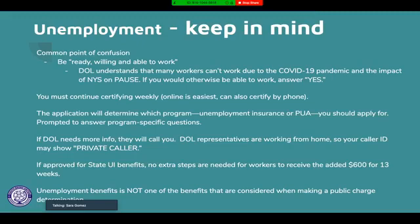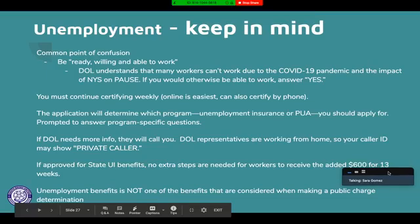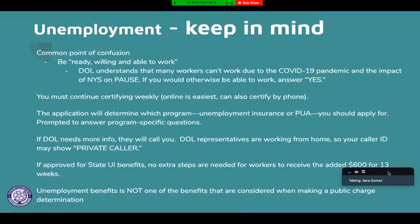If you're approved for state unemployment insurance benefits, you don't have to take any extra steps for the extra $600 that I mentioned earlier. Again, it's automatic. And I wanted to mention as well that unemployment benefits is not one of the benefits that are considered when making a public charge determination in the context of immigration law.